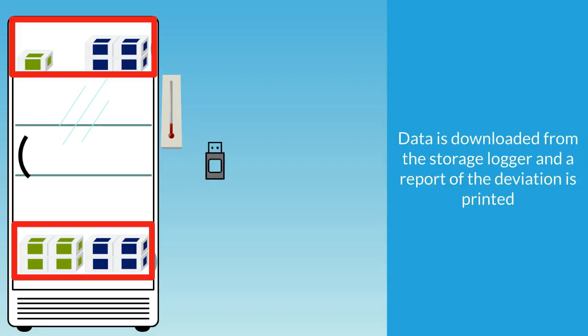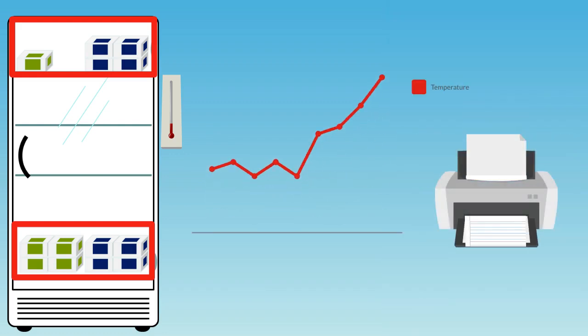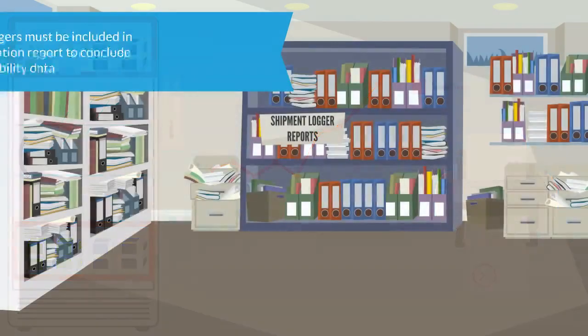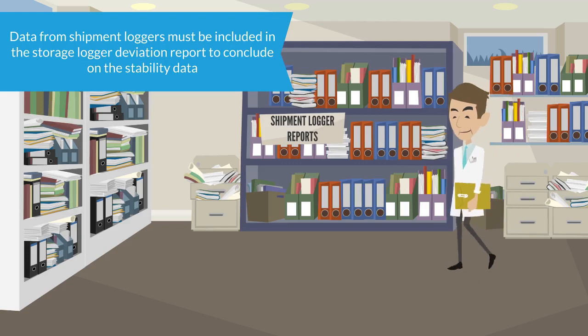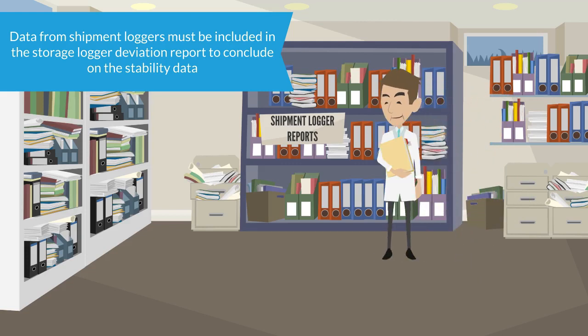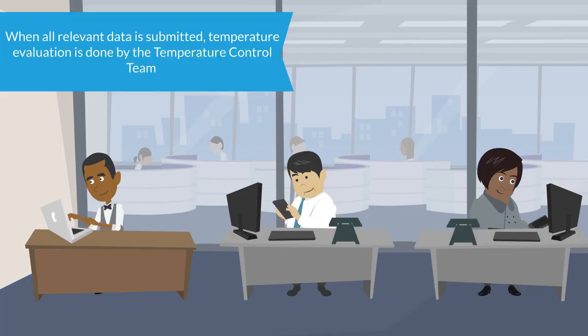Temperature data is then downloaded from the storage logger and a report of the deviation is printed. Physical data reports from shipment loggers must be retrieved and included in the storage logger deviation report to conclude on the entire history of the stability data. When all relevant data is submitted, the temperature control team will conduct a temperature evaluation.